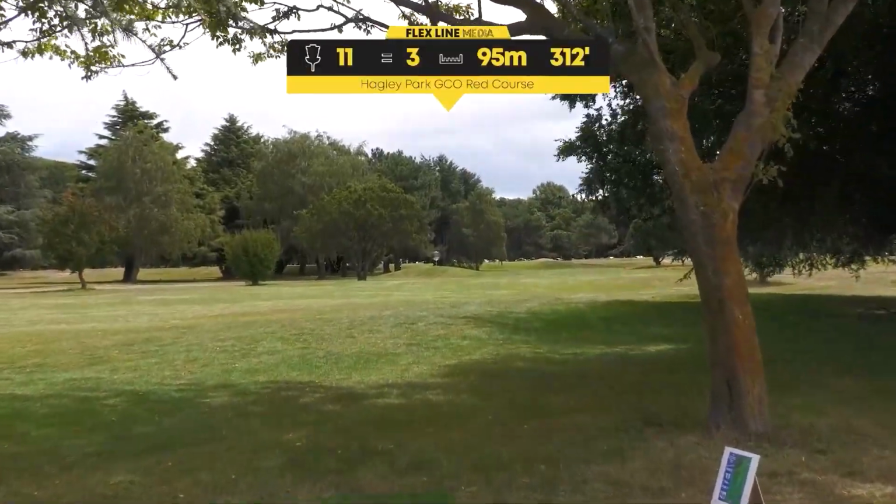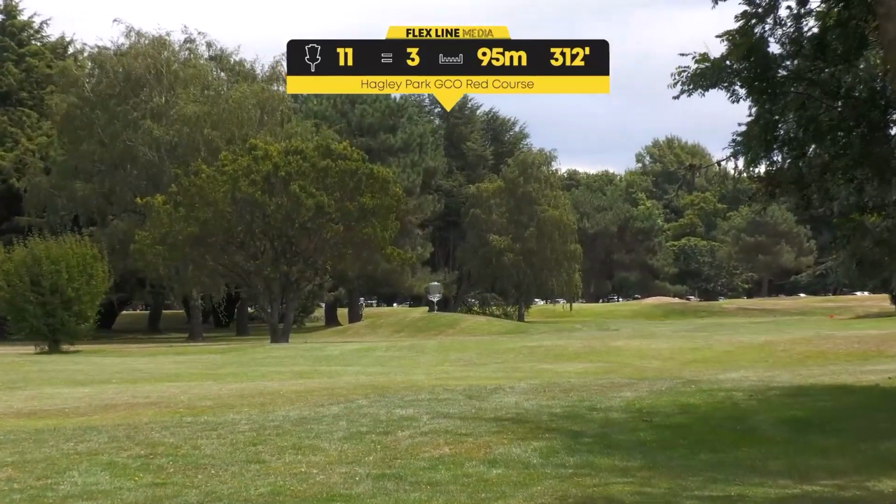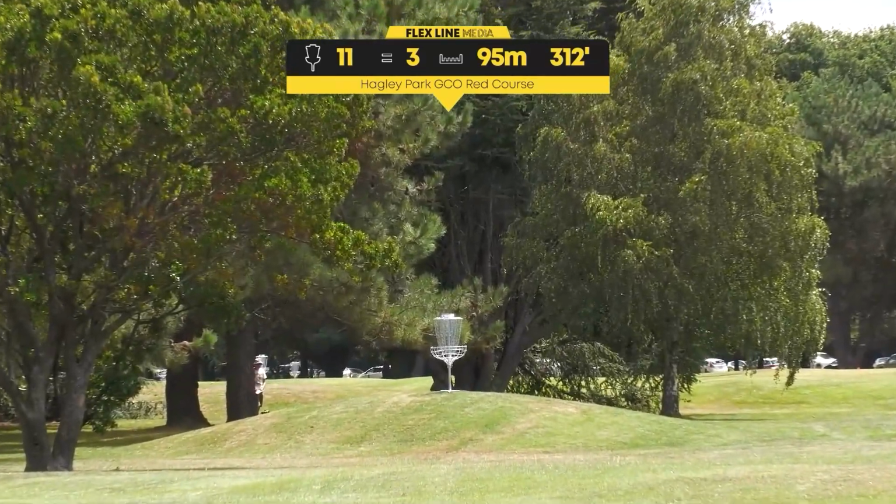So hole 11, par 3, 95 metres, and the basket perched up on the little mound there. You're really just looking to throw a putter or a mid-range in the tailwind and put yourself somewhere on the hill.